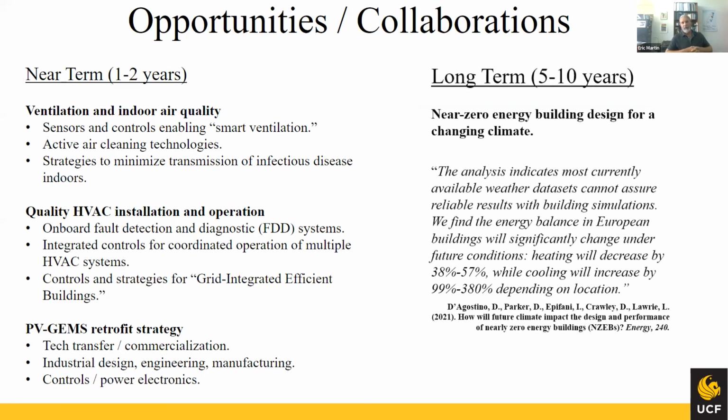Lastly, I think looking out into the future, it's important that we consider the fact that the buildings we're designing today are going to be around for a while. So we need to think about how those are going to respond in the context of a changing climate. And I just include an excerpt here from a recent paper co-authored by my colleague Danny Parker, and he worked with a number of colleagues in Europe to look at the impact of changing climate on European buildings.